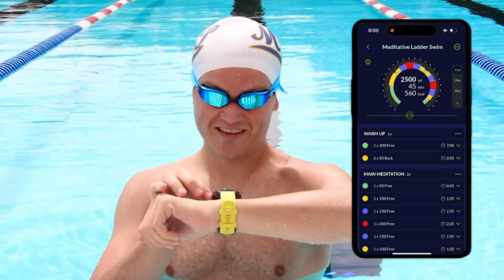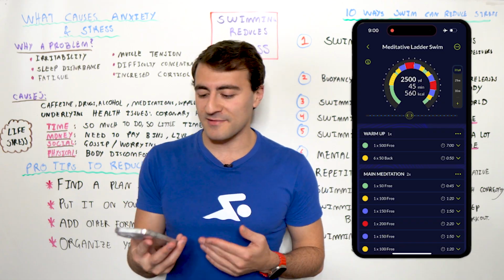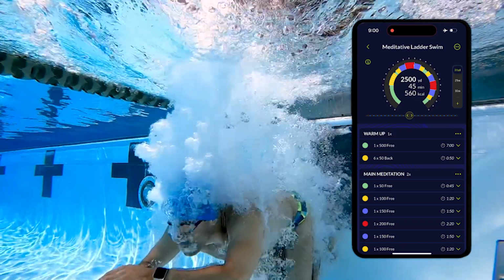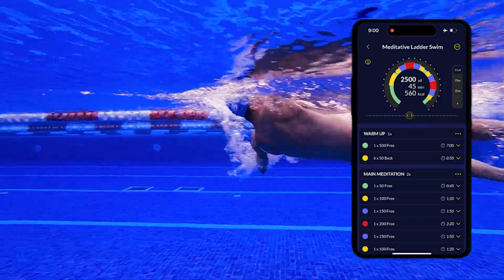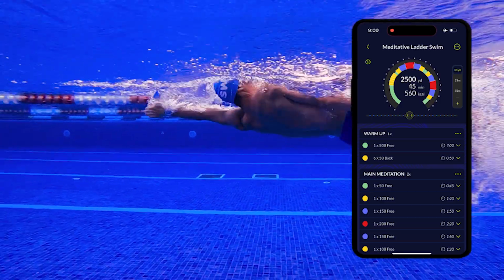It also adapts based on how fast you are. So the workout I have here is 2,500 yards. It can be modified very easily by sliding up and down, but it starts with a 500 freestyle, nice and easy, followed by 6 50s backstroke, which I love. You're on your back, you're floating. Good opposite of the long axis stroke freestyle.